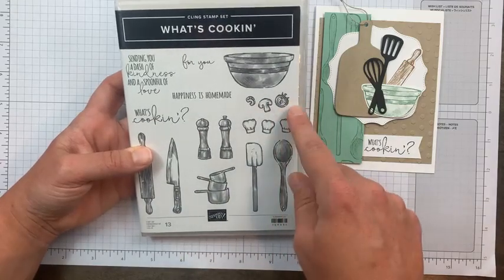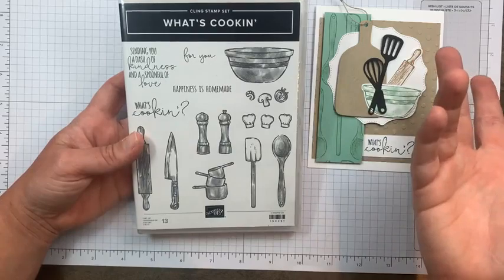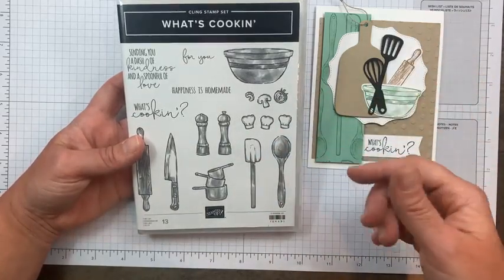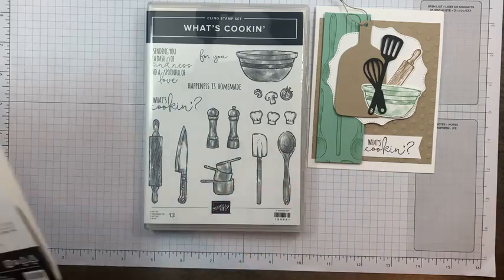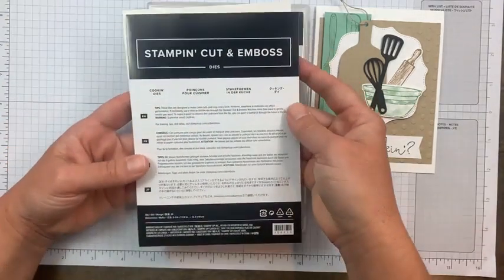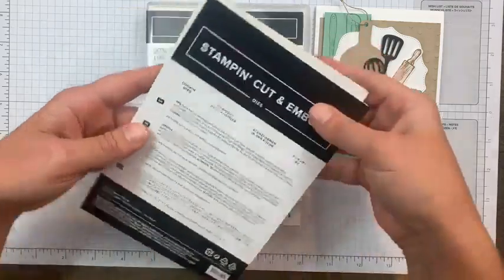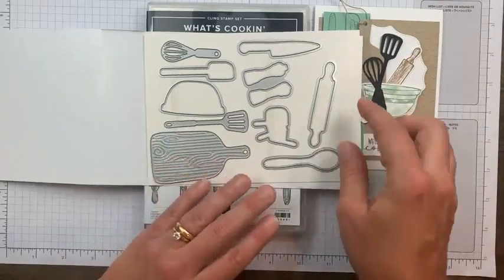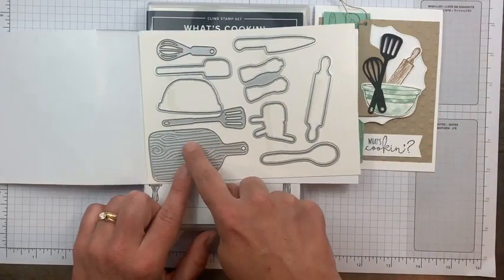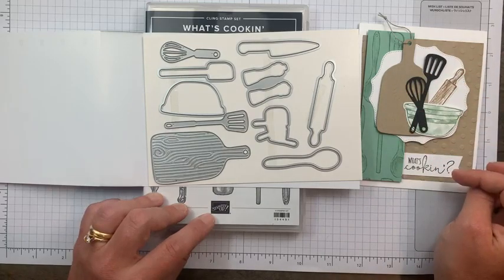A bowl, and then we have a tomato, a mushroom, and celery, because that's super fun to do a background with or whatever. So here's the stamp set, and of course it's a coordinating bundle, which means that it does have coordinating dies. The dies are the Cookin dies, and there aren't a bajillion of them, but I love this cutting board. So fun. He's kind of like my focal point here.